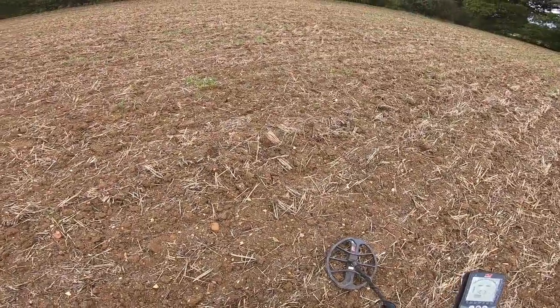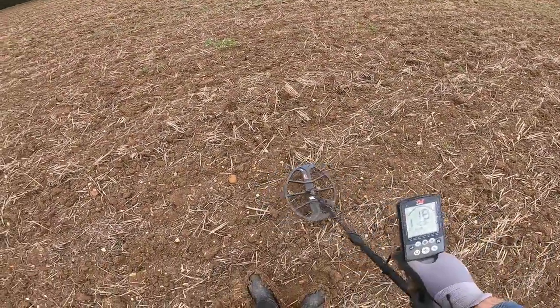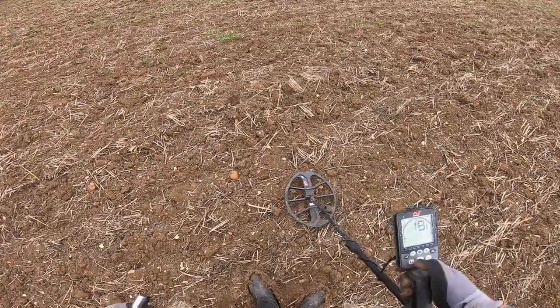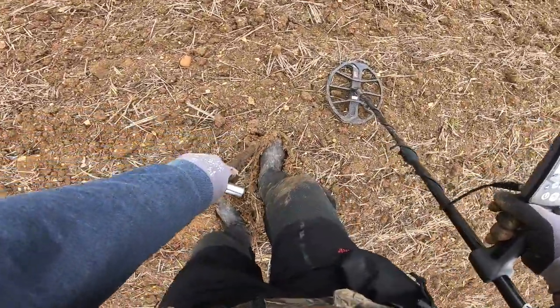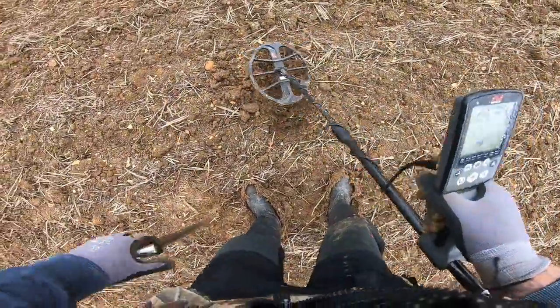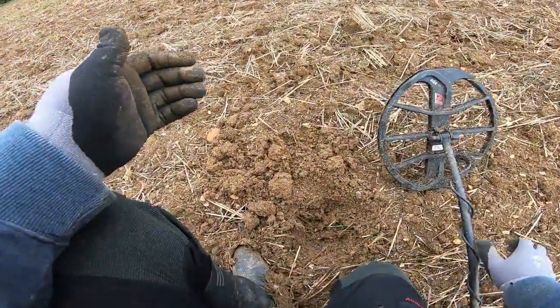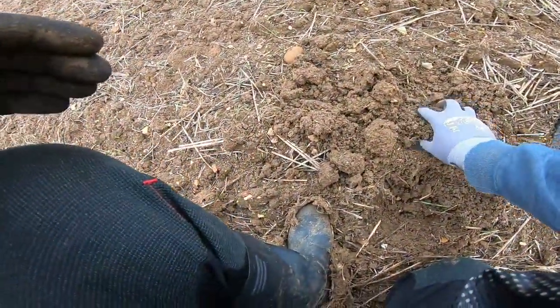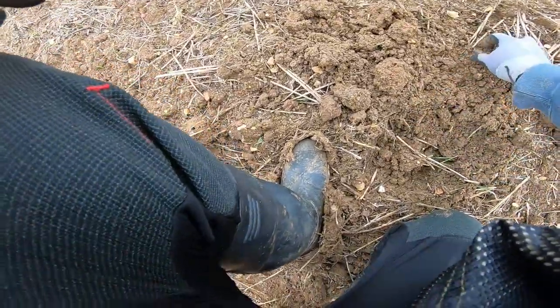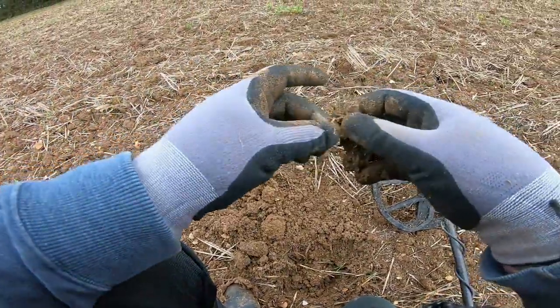Right, we're back out detecting again now. And I have another good signal. This has got the same numbers as that little Roman coin I found. So, it's got to be worth a dig. I think it's out on the first scoop. Oh, I'll tell you what, my legs are aching like hell. Walking around this field with half of the field on your boots, it's not very pleasant. I hope that's not it. And that is indeed it.